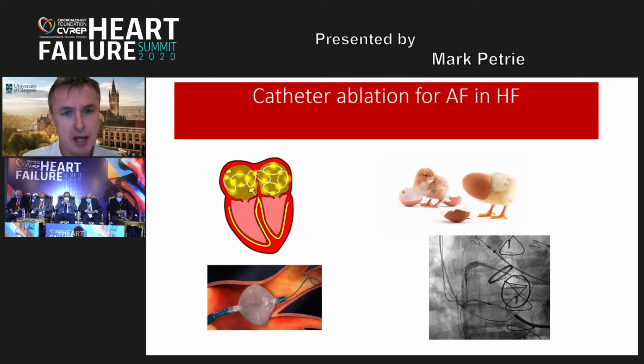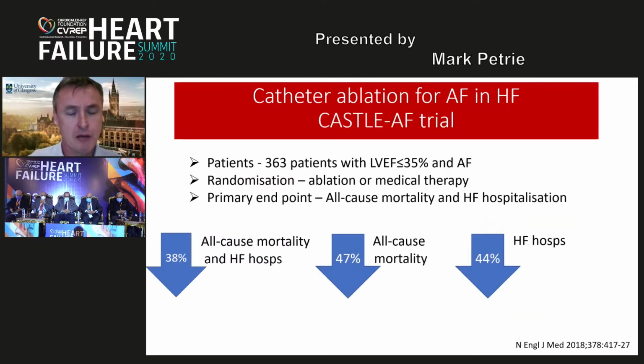So I wanted to then turn my attention to catheter ablation for atrial fibrillation. And again, this is a difficult area because obviously atrial fibrillation can sometimes cause heart failure, or atrial fibrillation can exacerbate heart failure. And quite often we're not entirely sure which is the chicken and which is the egg, so which comes first. But certainly it's become easier to do catheter ablation and quicker with development of things like cryoablation. So really exciting times for the role of catheter ablation for AF in heart failure.